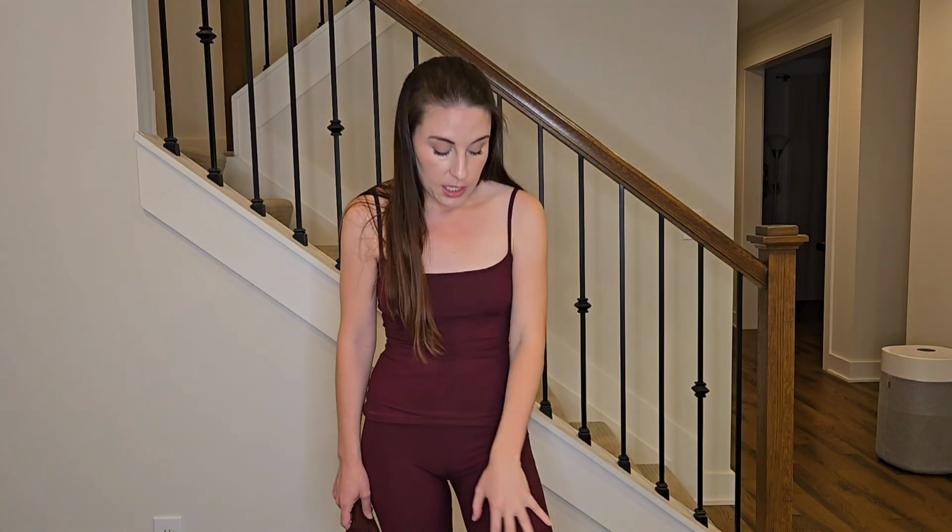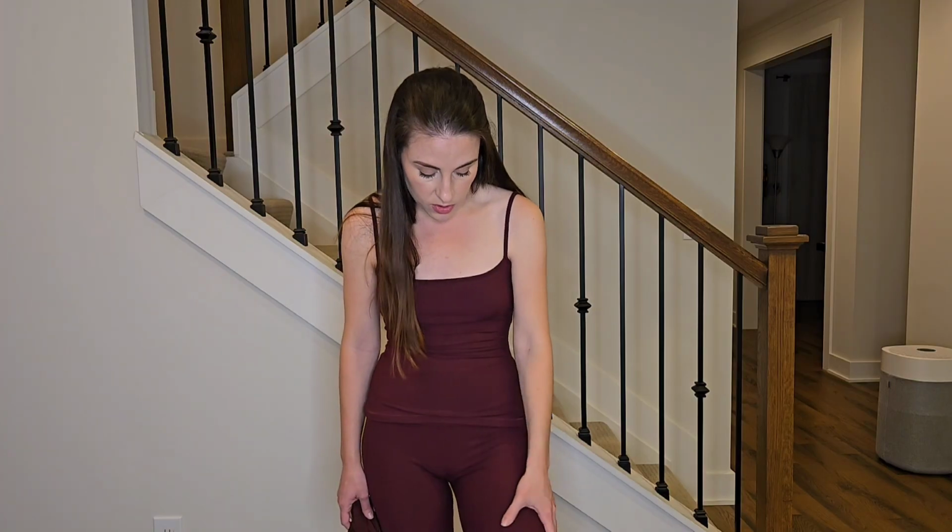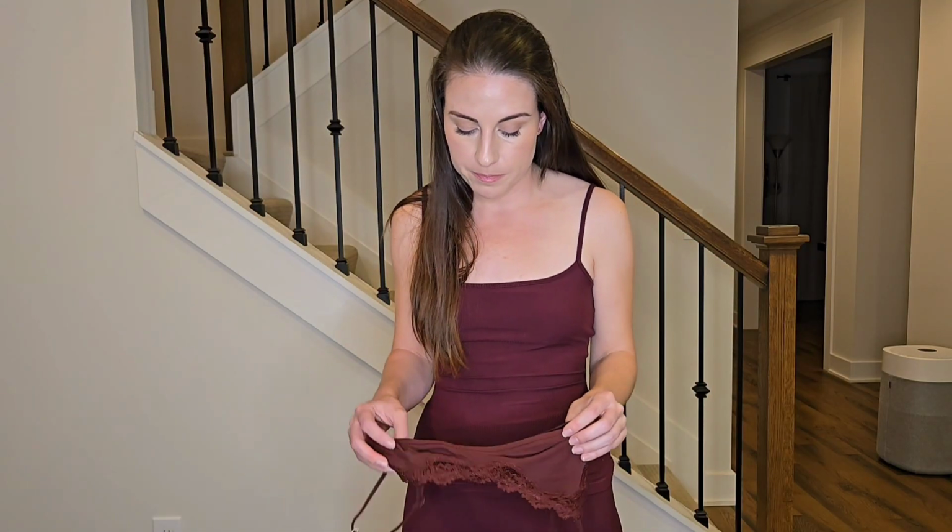Now, I will say, again, the material is super soft. It's a little bit thin. Oh, that's the other thing I like about it. It is very thin. So even if you live in a hot climate, you'll still be able to wear these, because they're not heavy at all. But because they are so soft and silky, they do snag a little bit, and I've already got a tiny little snag on the leg here. Gosh, I keep snagging all of my clothing, but again, just be careful with your nice clothing and you won't have that problem.